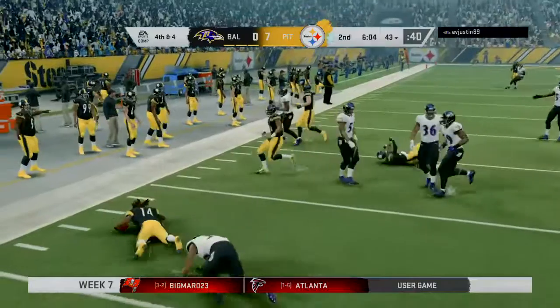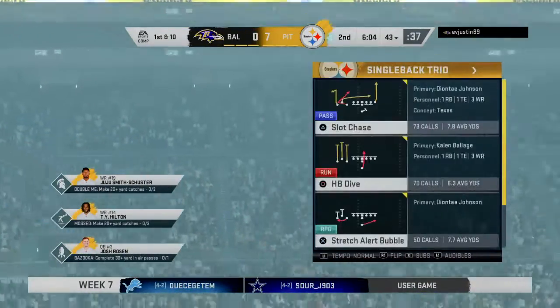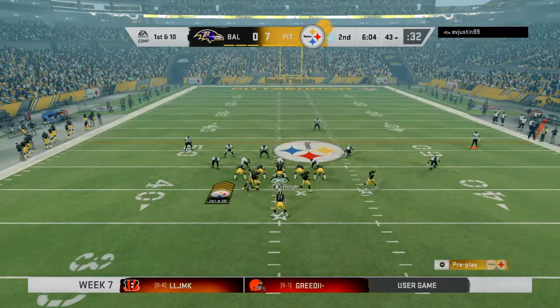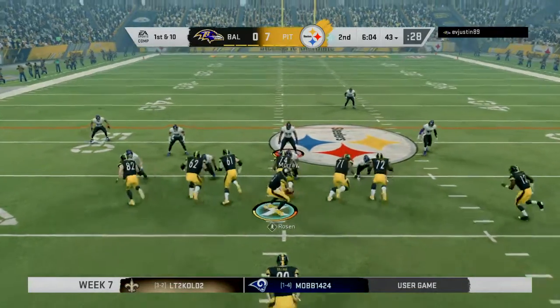Get your big chunks of yards on 1st and 2nd down. It'll wind up being a net of 41. 9-yard return, 50 on the punt. And out will come the offense as they take over. Good starting field position for them as they come up 1st and 10 at their own 43.